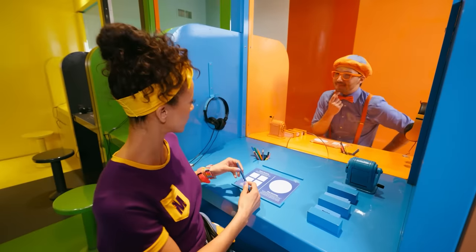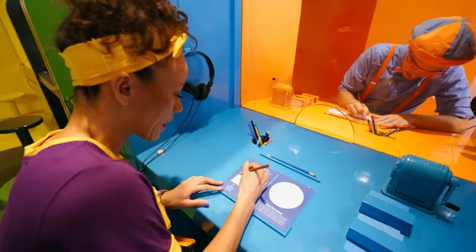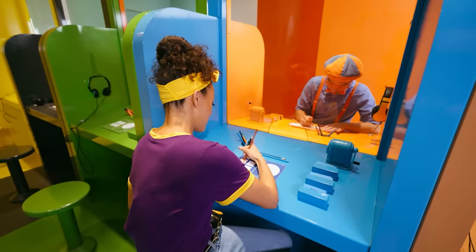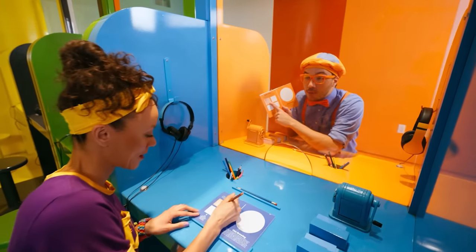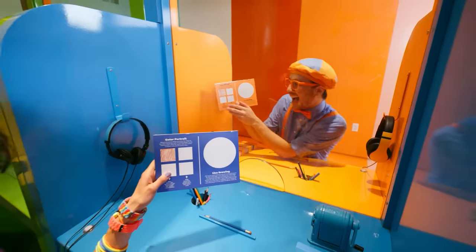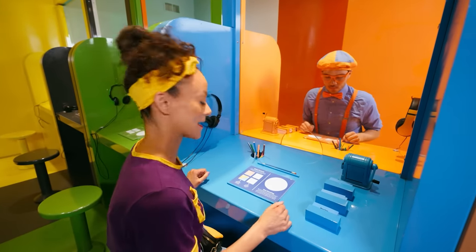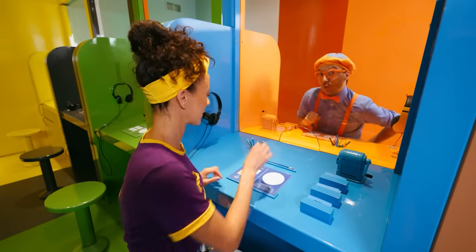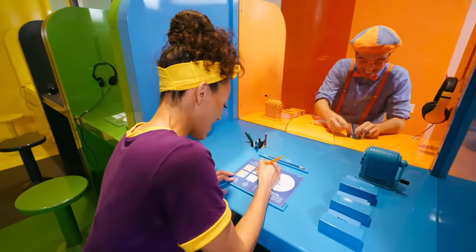Okay. I'm gonna color this brown because Blippi has brown eyes. Whoa, no way, Meekah, I'm coloring it brown because you have brown eyes. Oh, we have the same color eyes. The next one says, oh, this is easy. It says, guess their favorite colors. Hey, can you guess our favorite colors? Okay, I think that's a good guess.